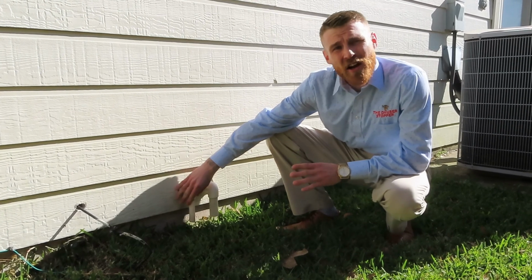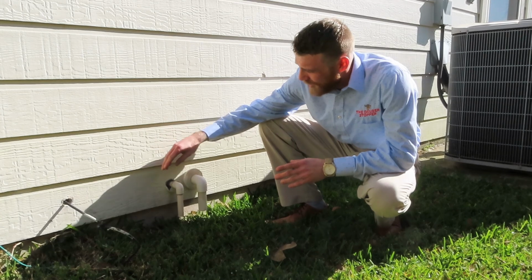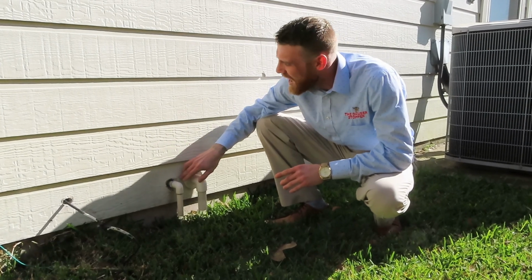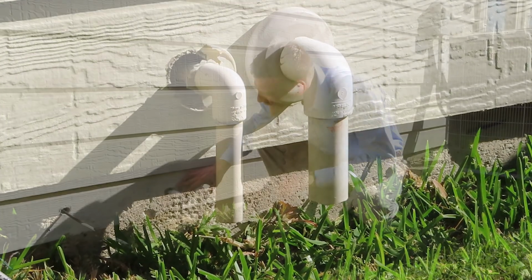So these are very, very common in most homes. You're going to see them everywhere. You need the water to leave the house. Clearly, this one's a bit of a fighter. Not very good of a fighter, as we can tell. It lost to a weed eater, it looks to be.